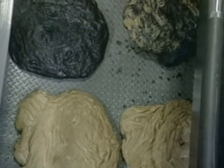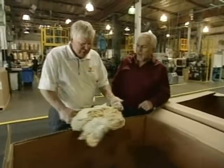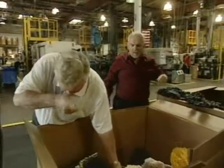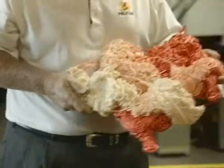Some of the scraps have a special quality. We call them here at Pelican, we call them cow pies. Oh, nice. Look at that. These are the purge material. You can hang that purge on a wall. Now, if you put this in the New York Museum, that would probably bring 10 grand right here. Oh, there you go. Bingo. That's it. Let's call this heart transplant.